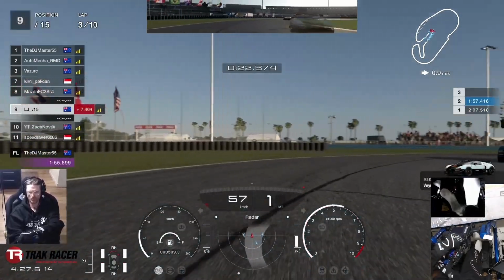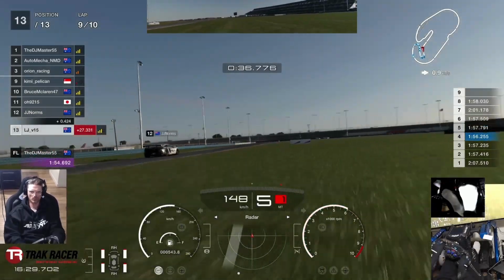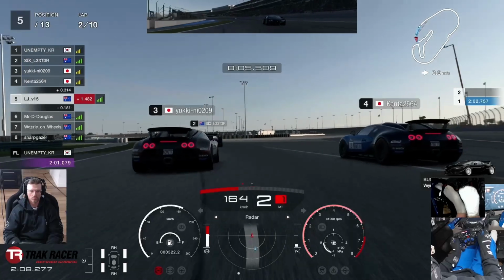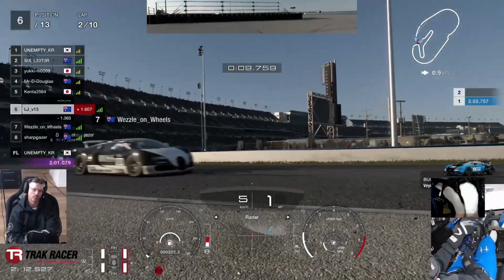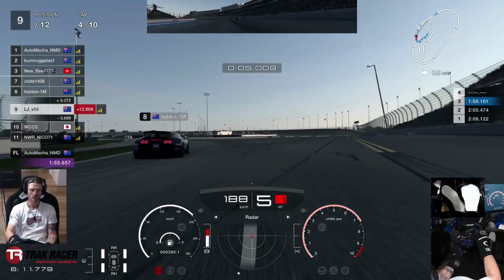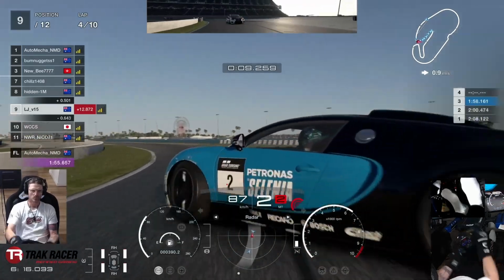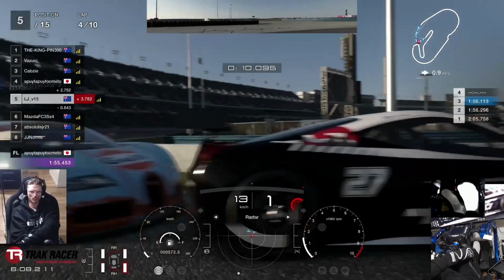I had a moment where I forgot to turn left, and this other moment where I forgot to brake. But I wasn't the only one, as it goes around. Oh! And the golden rule here at Daytona, avoid those tyres.